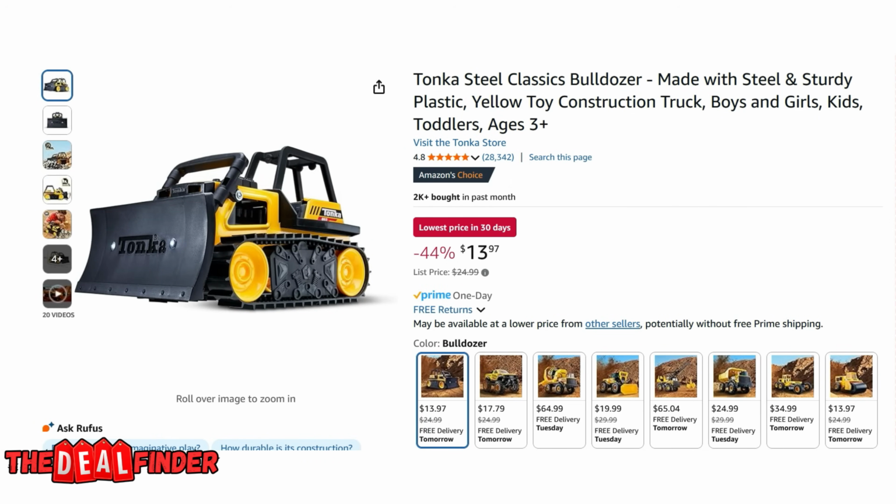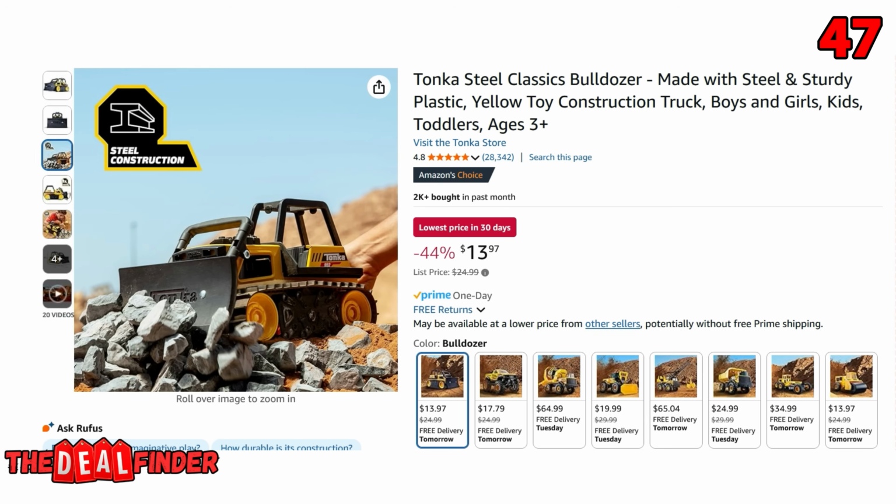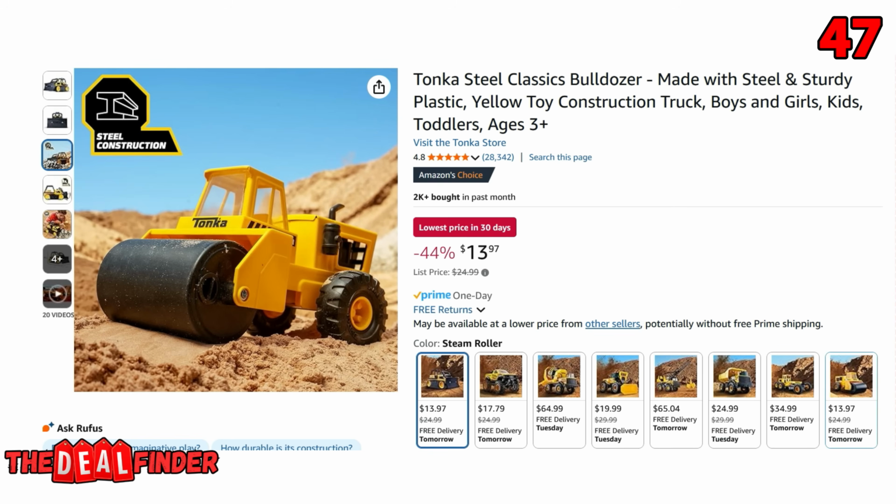Another great buy, the lowest price in 30 days for our little ones at home. We have the Tonka series. Now these are the Steel Classic series. Now these are very heavy duty. We have the Classic Bulldozer. Check out that price, only $13.97. We do have another variation at that price point. We have the Roller, same price, $13.97. Both of them excellent buys.